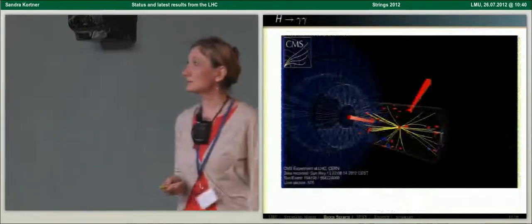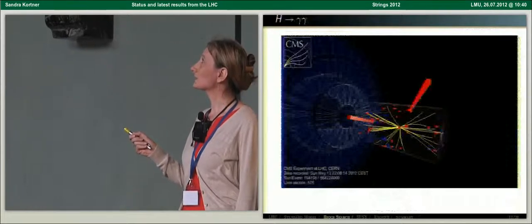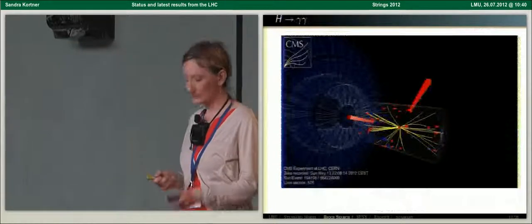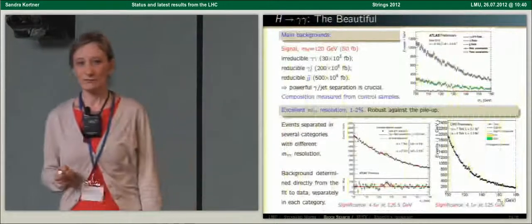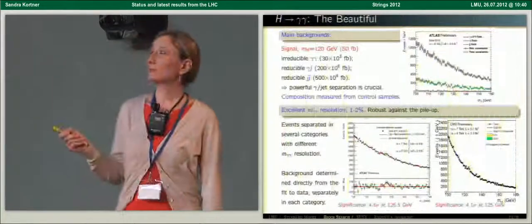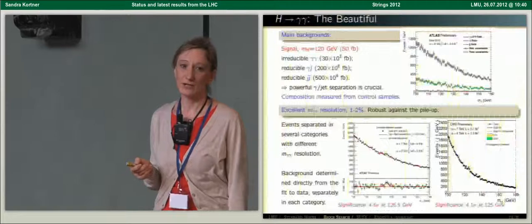Now, the next on the list is the Higgs decay into two photons. This is a nice display of such a candidate event with two photons nicely seen, one in the forward and one in the central region of the detector. This channel also has a very simple selection. We just need the two photons. However, the backgrounds are huge. Our background from direct diphoton production is about 1,000 times higher.